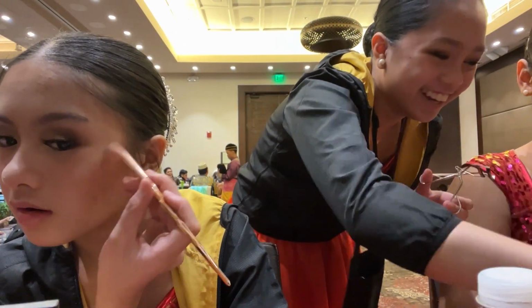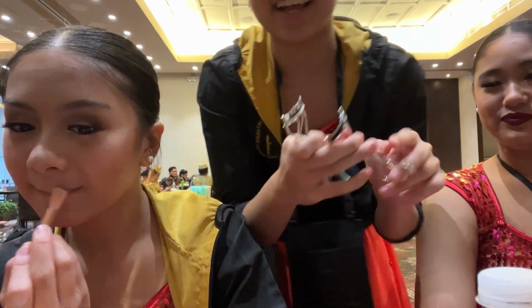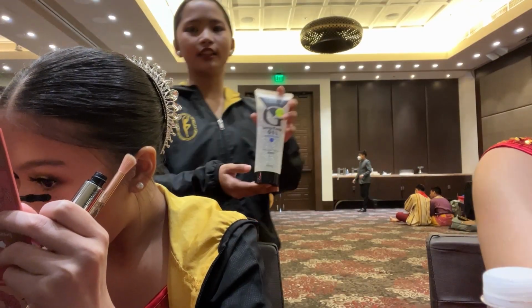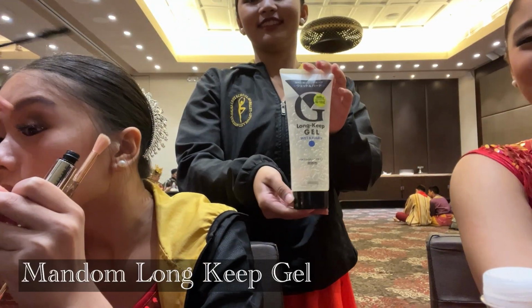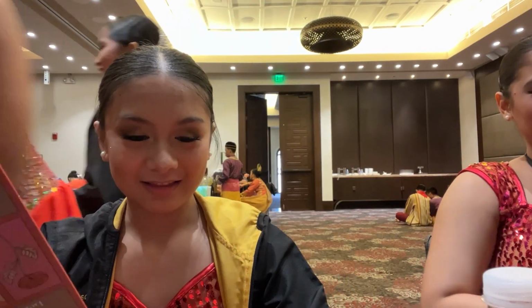So, learn how to describe. Oh, is it actually wider? Yeah, look. This is compared to a normal one. This is a highly recommended product. The gel. The gel is really for the most.